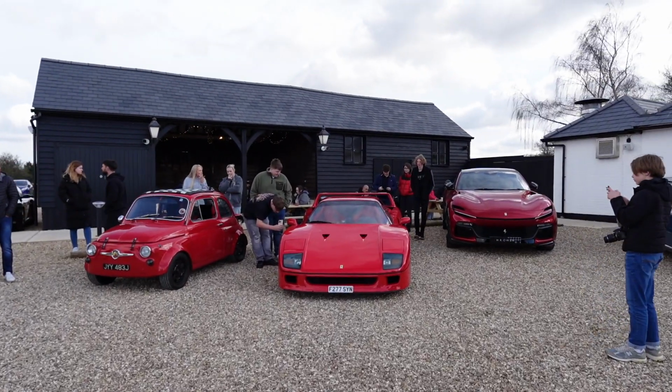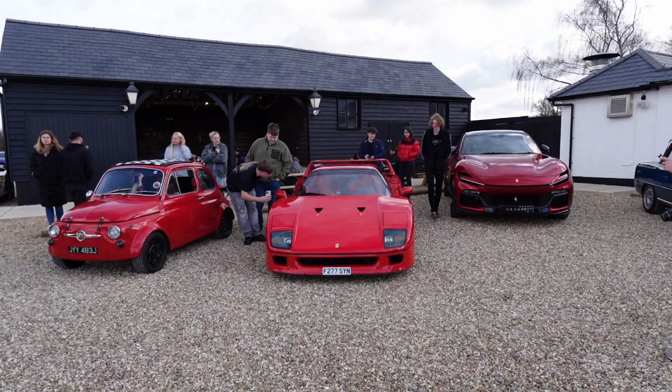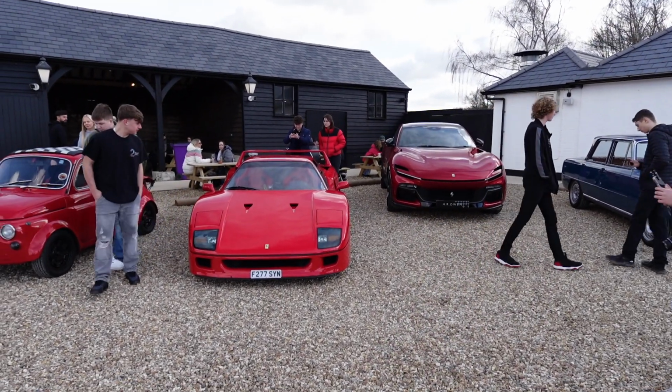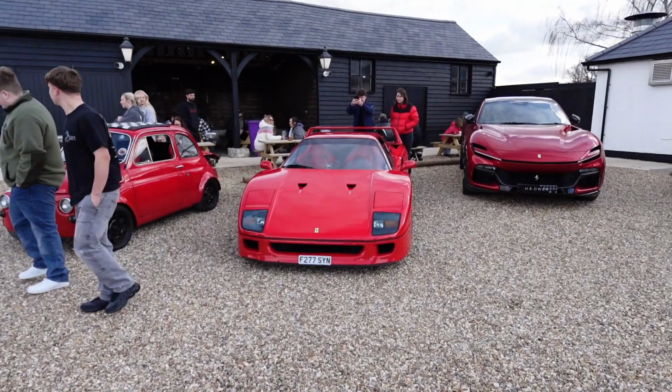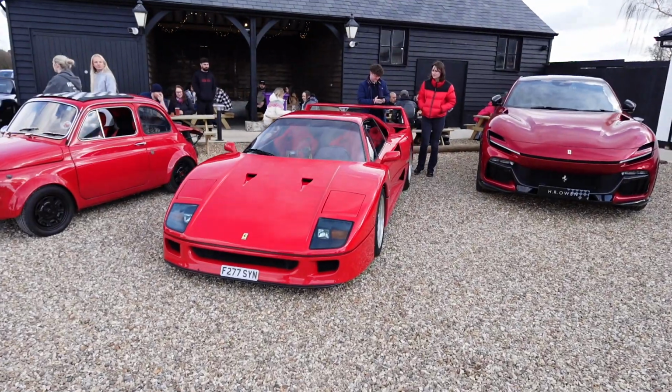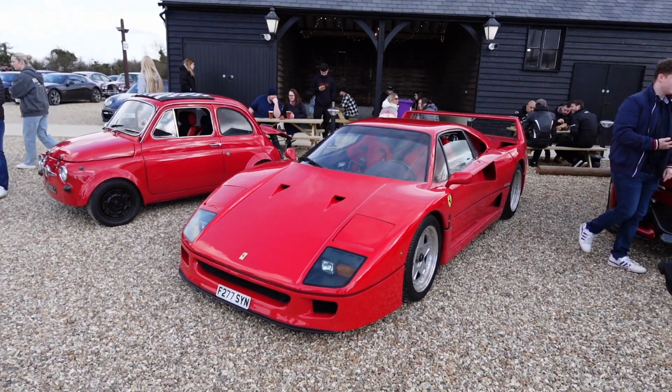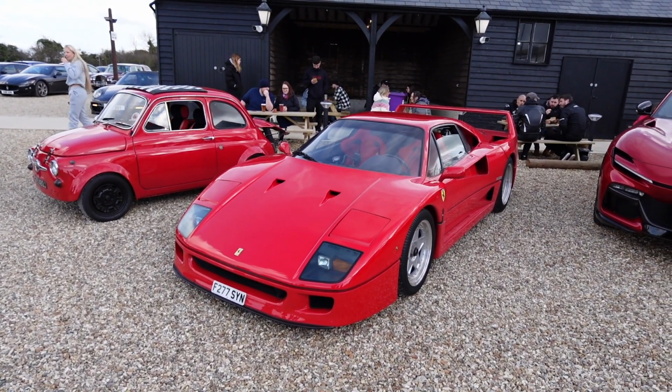What a thing though, this F40 pulling in, everyone is around it, but what would you take, an F40 or a Purosangue? I mean, for me, it's got to be this all day long. Such a cult, iconic car. Lovely to see these out and not just stored away as an investment. Lovely to see the guys bringing it out, using it as it's meant to be.